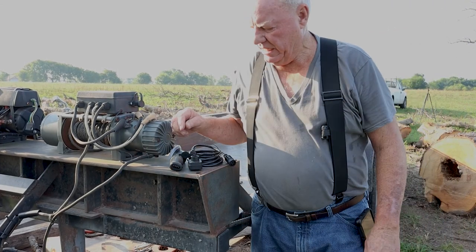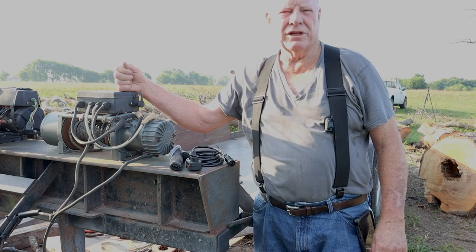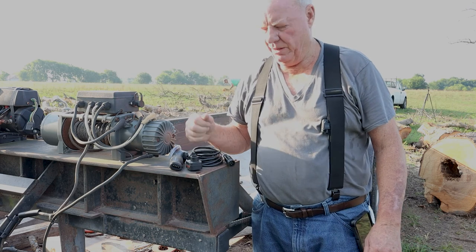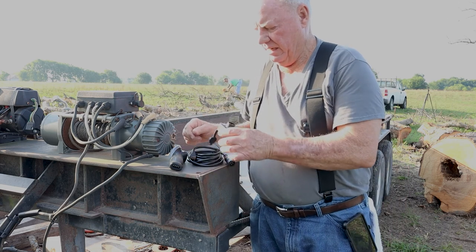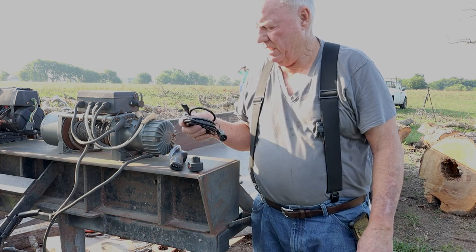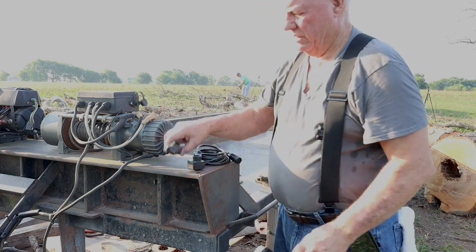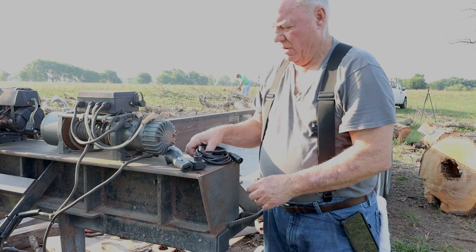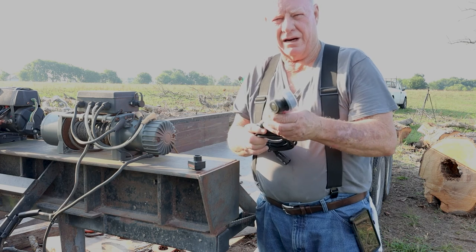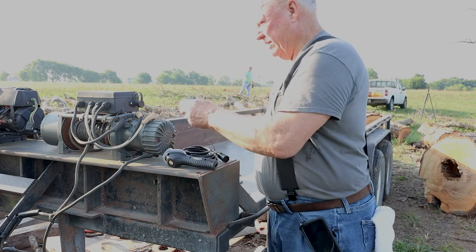You might have noticed the other day that we were having a lot of trouble with this wireless remote for this winch. Well, I went to Harbor Freight and they've got this new wireless remote that I bought. It seems to be much better made than the old one. $59 for the little kit. I can use it as a wireless remote, or I can take this cord and plug in and use it as a wired remote or wired winch lever.